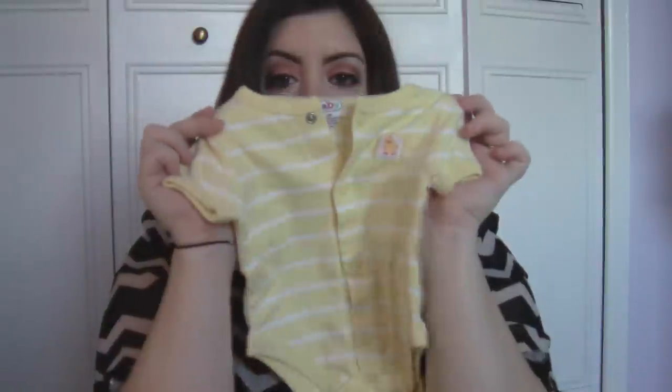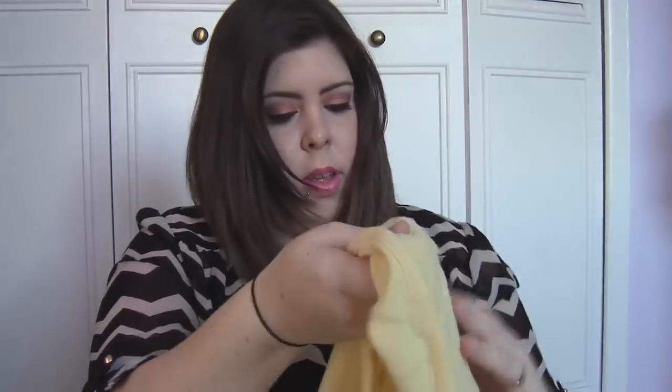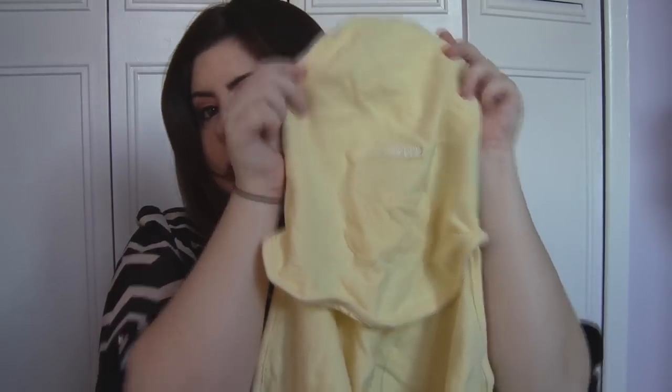So she has a lot of little green and yellow things. This is a little, I think this might be like a little, I have no idea what this is. I think it's like a little hooded blanket maybe. And then this is a little outfit too that says I love hugs. So that's what it looks like. This is a little outfit that says my pal. This is a little hooded blanket. I think these are like a bath blanket maybe for when the baby takes a bath.